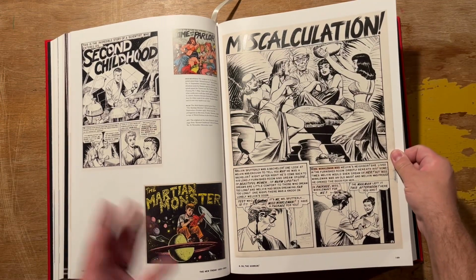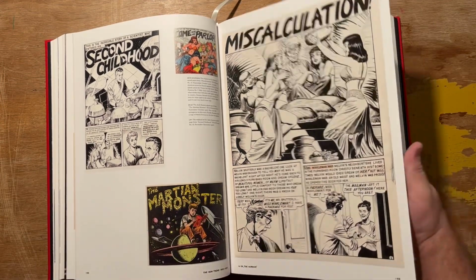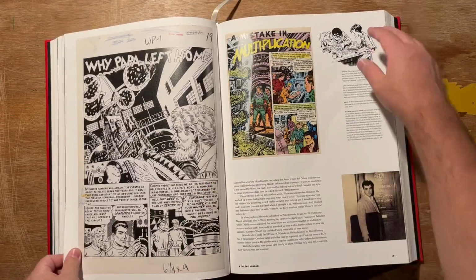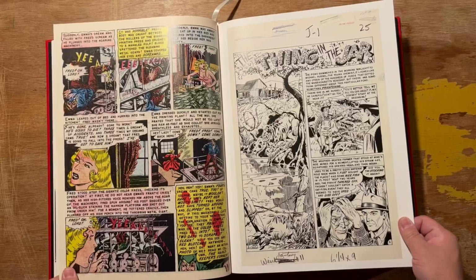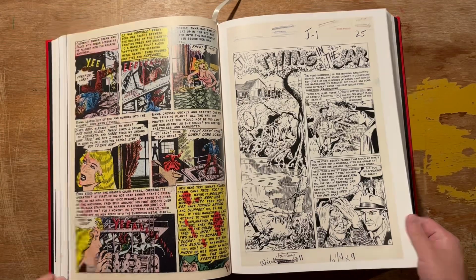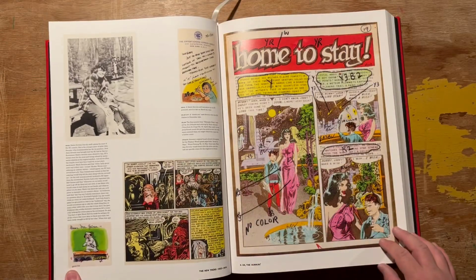Yeah, but they had an amazing array of artists. Jack Kamen here, Wally Wood, like I've said before, Joe Orlando on this one, Johnny Craig, who's one of my all-time favorites of the EC bullpen.